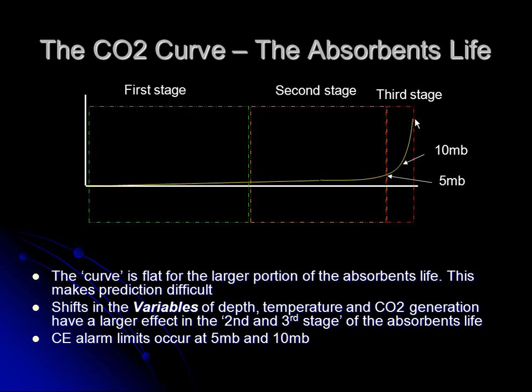The problem with the flat part is that it's very difficult within that flat portion to look ahead and predict the remaining absorbent life, because you're not really seeing any reading on the analyzer at all. And towards the end, things happen very, very quickly. What you find as well is that the canisters are affected by depth, temperature, and the amount of CO2, in other words work rate, that's put into the system. I've called these the variables. These variables have a much bigger effect on the shape of this curve towards the second and third stages. If you work very hard within the first section of the curve, then although you will get a small rise in CO2, it won't be a very big number. You won't get a massive spike. If you start working very hard, or you change the depth, or the temperature suddenly drops in the second or third part, then you can get a much bigger bypass in the system, a much bigger chunk of CO2 coming through.